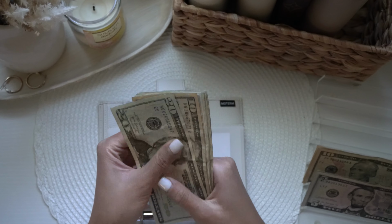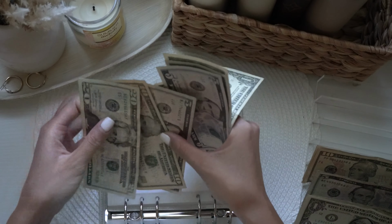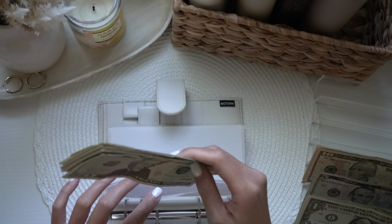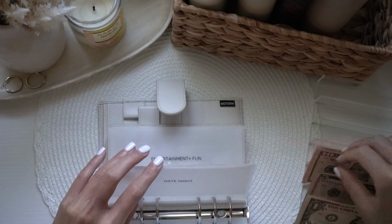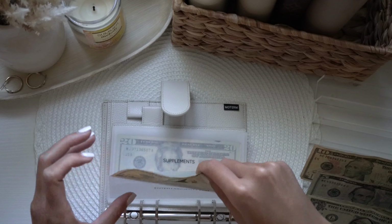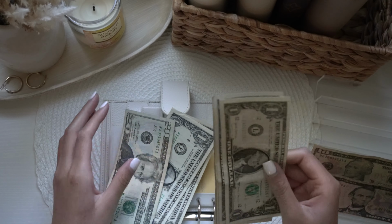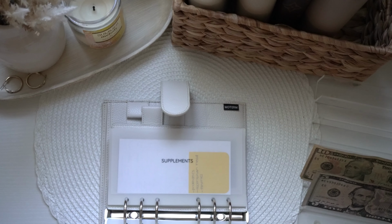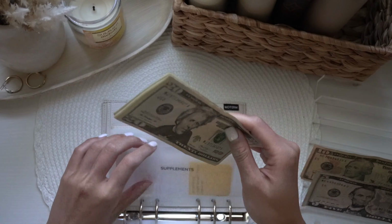So now, actually, I'm gonna trade in some ones. 1, 2, 3, 4, 5. For that. So now dining out has 20, 30, 40, 41, 2, 3, 4, 5. 45. And then date night is getting 10. Fun is getting 10 as well. Supplements is getting $5. And I do have to buy another bottle of digestive enzymes. So now 20, 1, 2, 3, 4, 5, 6, 7, 27.